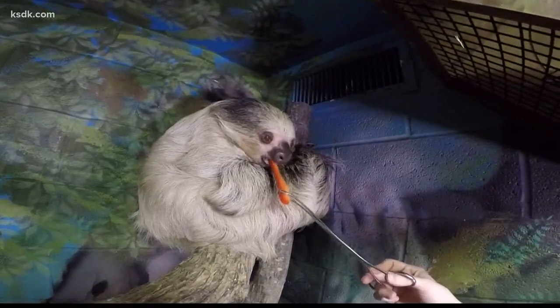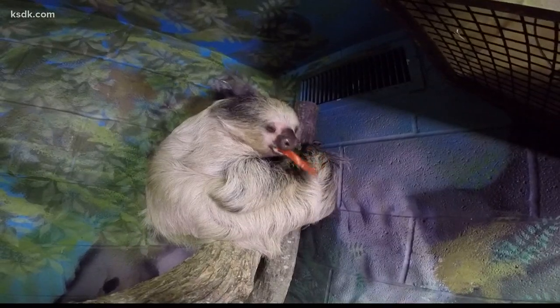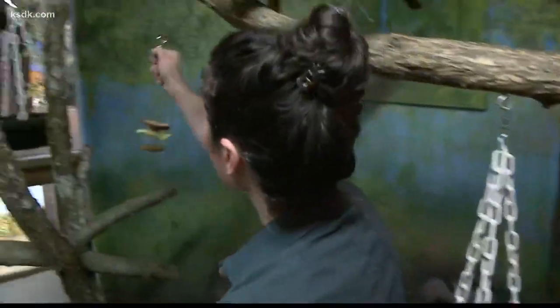So because their diet is largely just leaves, plants, twigs, you know, fruits in the wild that don't have a lot of nutritional value to them, that doesn't give them a lot of energy when they digest it. Hence their unbelievable lack of speed. We're talking a top speed of 6.5 feet per minute. And it could take up to a month to digest some of the items that they eat.